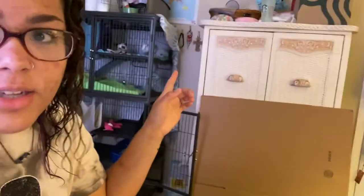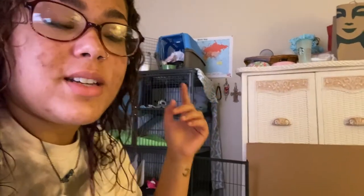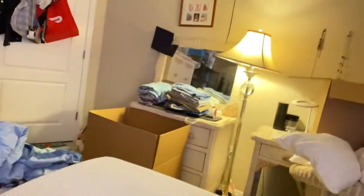Because like this stuff, I used to have a different dresser. I never even knew to have a TV chest before. And I also had a different desk. So it all matches each other. And then, you know, the headboard goes with it and everything. But I didn't know this was under here.